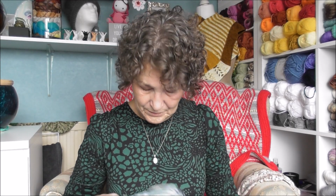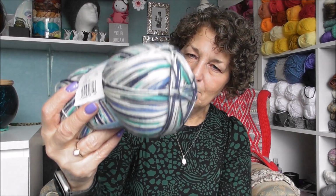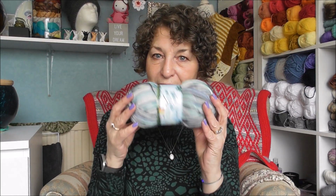So we're here today for March's sock yarn giveaway, and for March I have Style Crafts Head Over Heels Walking in Nature sock yarn. It is Promenade. It's blue, all different shades of blues with creams, and that's how it knits up. There's a nice little pattern there to show you how it knits up. This is a 75% superwash wool, 25% polyamide, 396 meters, which is 433 yards, which will definitely make you a nice pair of socks.